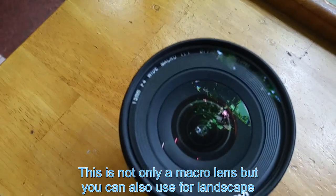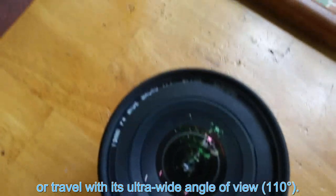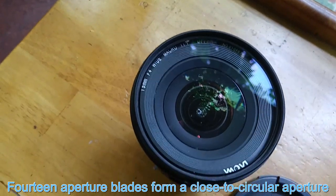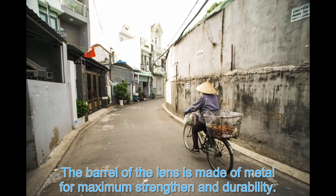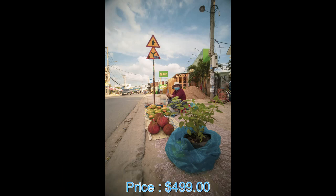This is not only a macro lens, but you can also use it for landscape or travel with its ultra-wide angle of view, 110 degrees. 14 aperture blades form a close-to-circular aperture, capable of creating creamy shallow depth of field. The barrel of the lens is made of metal for maximum strength and durability.